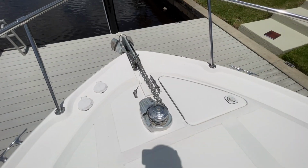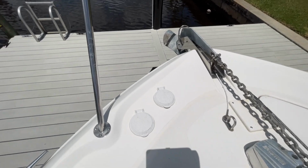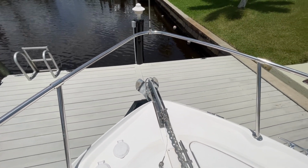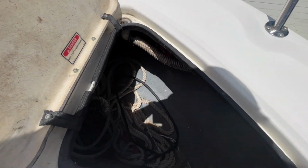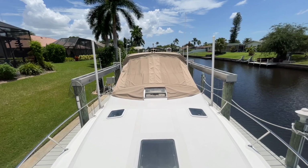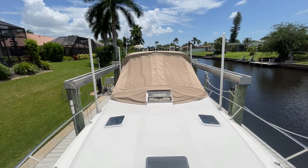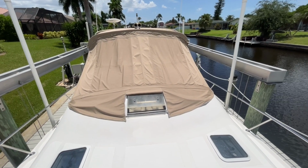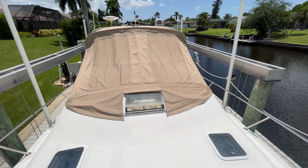See, we have electric windlass here. There's the foot switches, and your anchor, and the chain locker. And here we have a bow view looking aft. But let me get you back in the cockpit and we'll go snoop around inside.